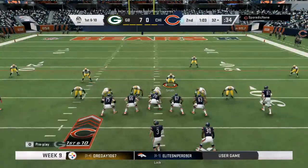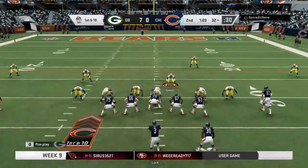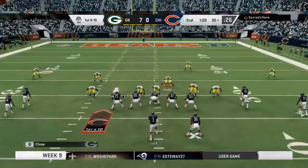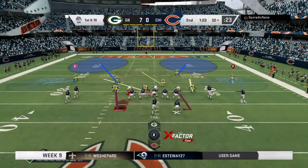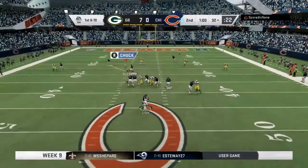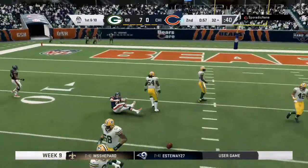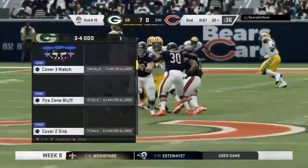Here's 1st and 10 just outside the 30. Throwing on first down is Locke, and this will be incomplete. Physical play on the football there, and it's 2nd down.